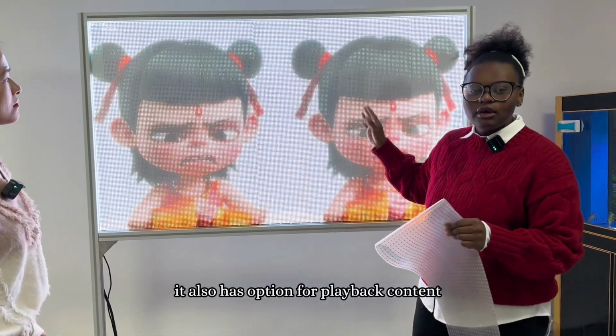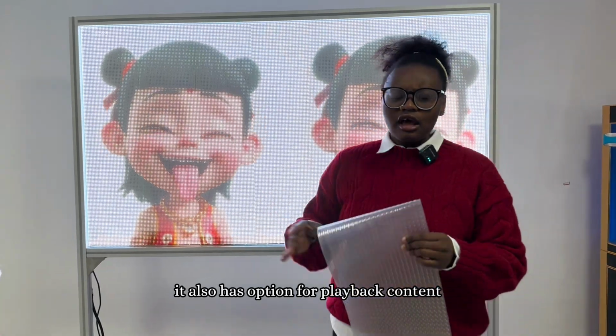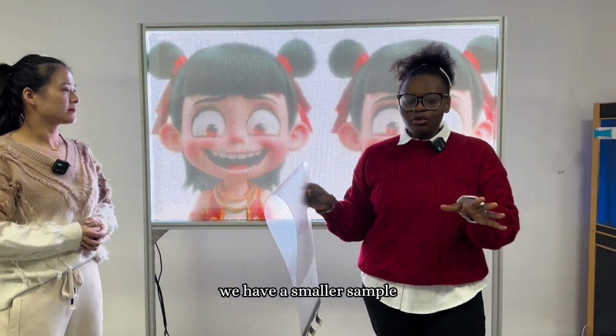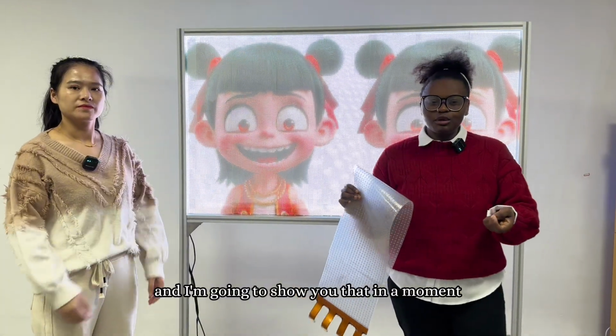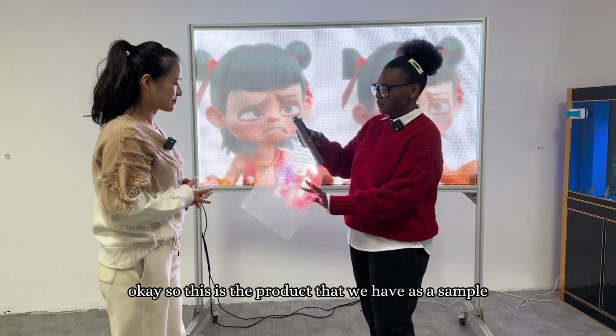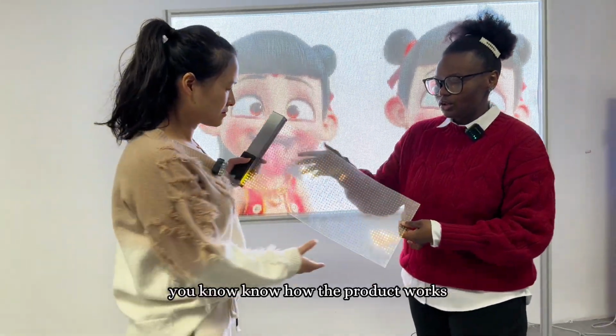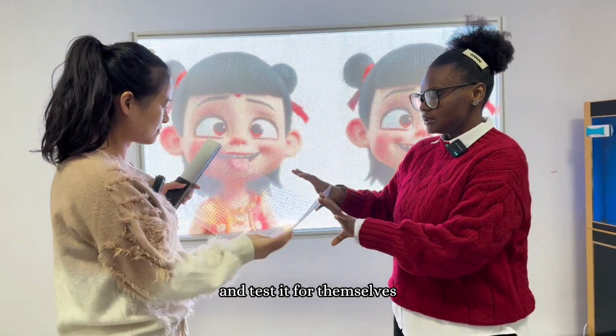It also has the option for playback content. And we have a sample in case you don't want to get something big like this. We have a smaller sample that you can get, and I'm going to show you that in a moment. Okay, so this is the product that we have as a sample, so that our clients can really know how the product works and test it for themselves.